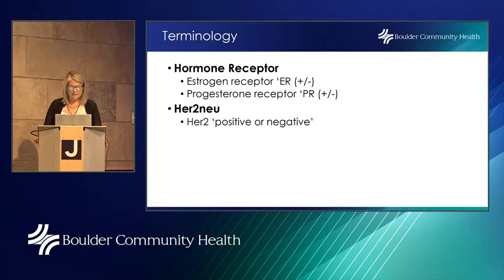The other marker that gets tested is something called HER2-neu. HER2-neu is a protein that is present in normal cells, and it triggers cells to grow and divide. There's probably about 15 or 20% of breast cancers that have too much of that protein, and those are called HER2-positive breast cancers. Those cancers are more rapidly growing, but importantly, we have a very effective treatment that targets that HER2 abnormality.